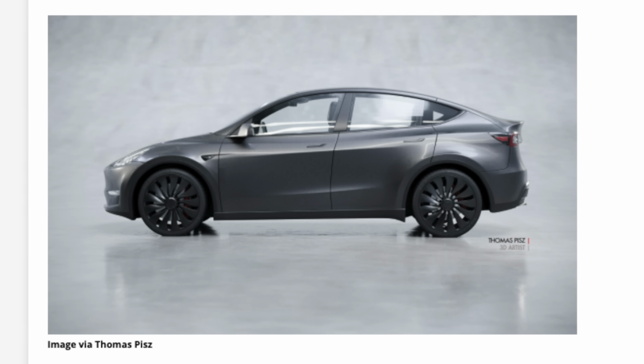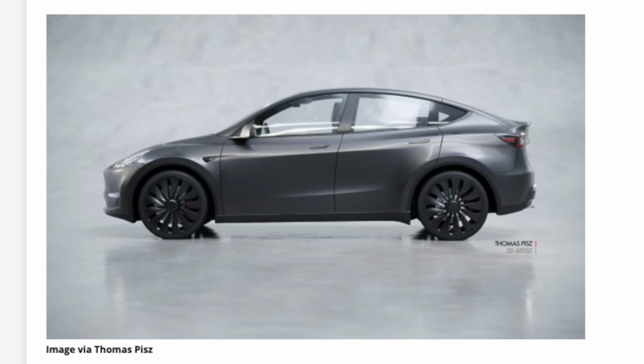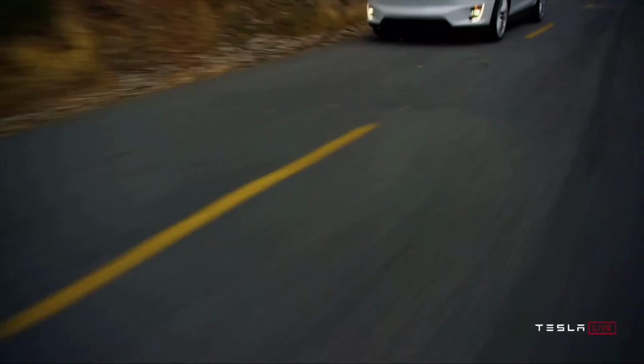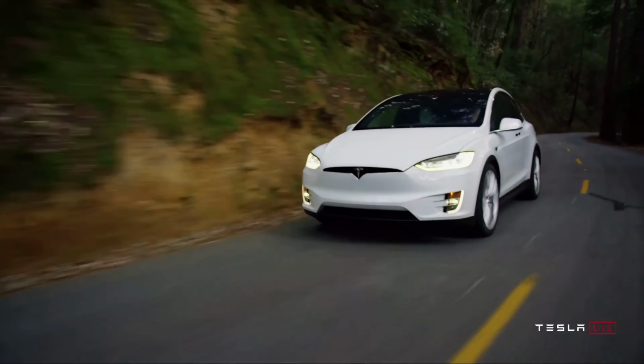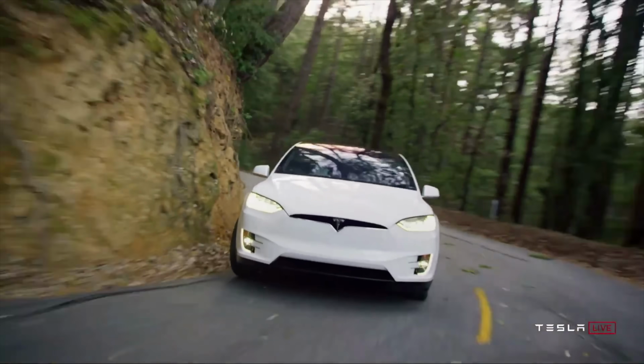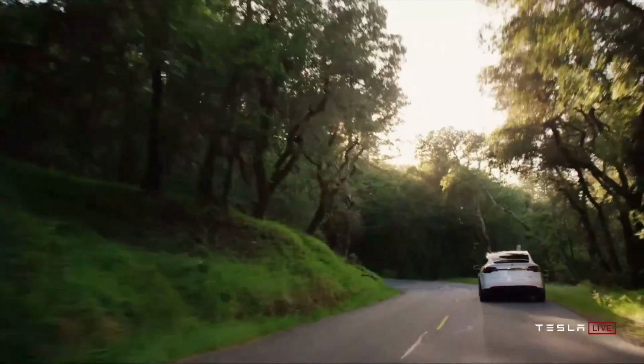But this new liquid silver and maroon should be coming out of Giga Berlin very soon. And the assumption is after it starts there, it could move to other factories, maybe Giga Texas, Fremont, China factories, and other places around the world. Hopefully we soon see these other color options offered in more places than just Berlin, though that's where it seems to be starting, at least as of right now.